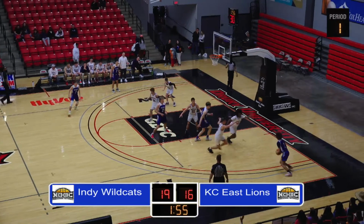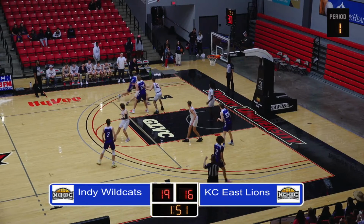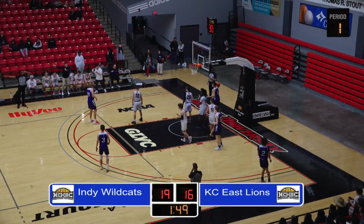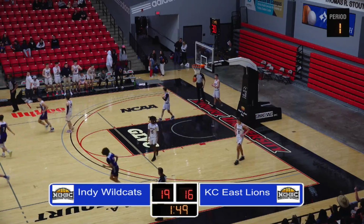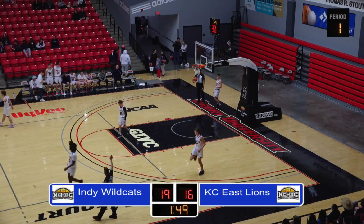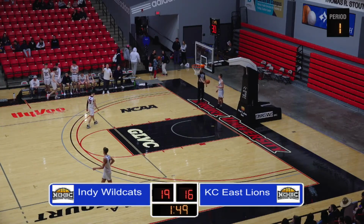Almost out of steal. Good hands there. KC East going to swing it back around the top. There's Magnuson. He's going to look for Kope. Kope is going to flash back to the other. Okay. So really good defense there. I think Magnuson, as he was making that drive to his left, kind of dipped the shoulder just a little bit. And great defensive positioning as Magnuson picks up the foul.